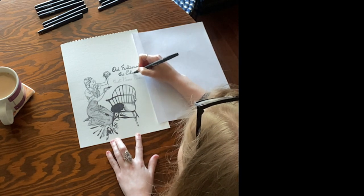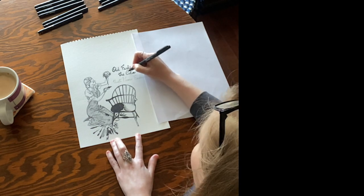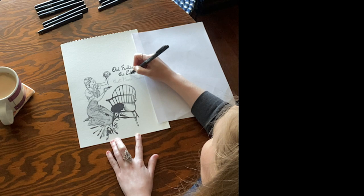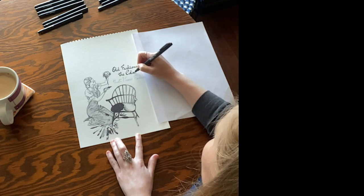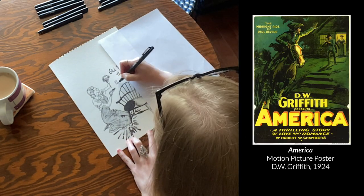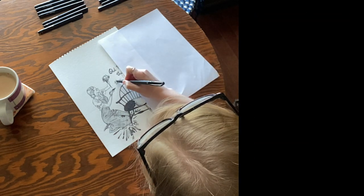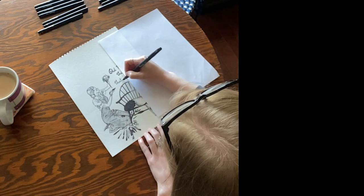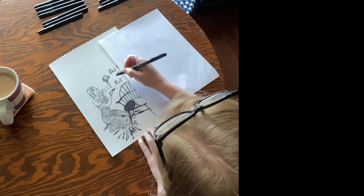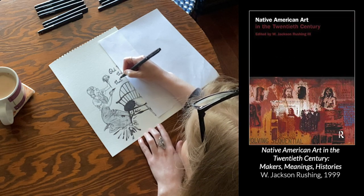The idea of finding a communal national or regional identity was strengthened in the early 20th century. Those regional identities, especially, largely whitewashed the atrocities that targeted Black and Indigenous peoples up to that point, and reiterated an implicit and explicit power dynamic in favor of white people. This shows up in lots of mediums, in movies like D.W. Griffith's America and in books like Margaret Mitchell's Gone with the Wind. This time period also has complicated tensions about America's founding and often outright abuse of indigenous peoples. To learn more about the complexity of those relationships and how they relate to art, I would suggest reading Native American Art in the 20th Century, Makers, Meanings, Histories by W. Jackson Rushing.